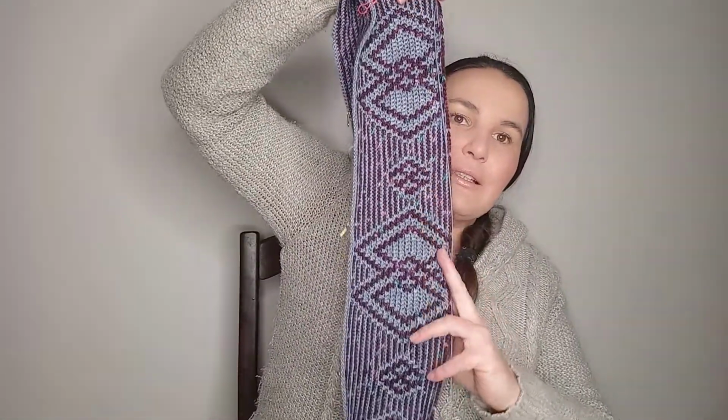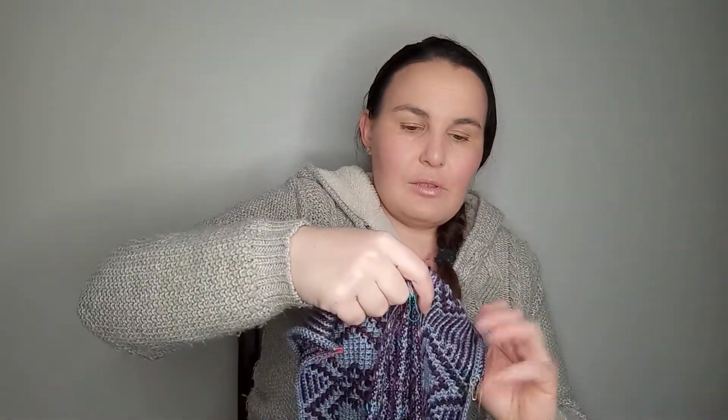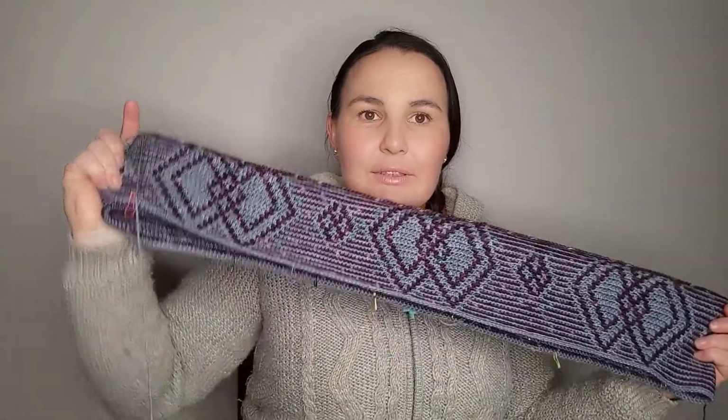My nail just broke a bit. Oops. But this is what it looks like currently. I only have a few more rows to go. I think 5 rounds. There we go. It is gorgeous. I love it. The pattern is fun. It keeps you engaged the entire time, but it's not too difficult, so I love it.